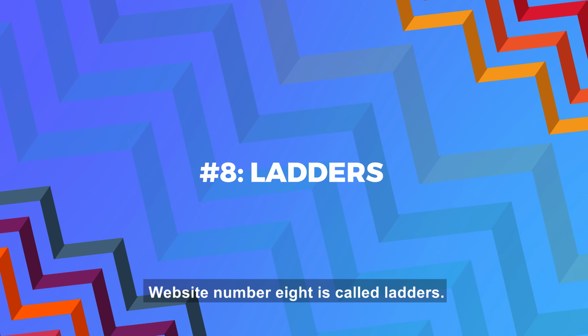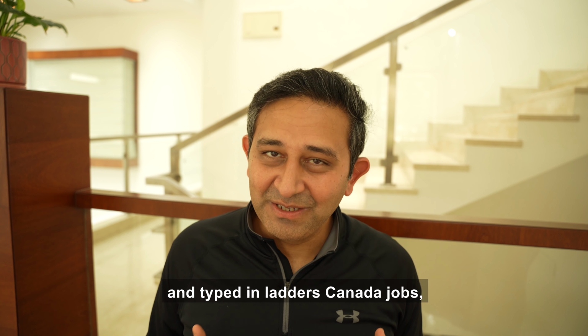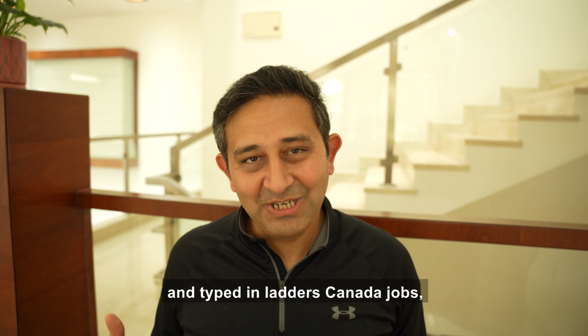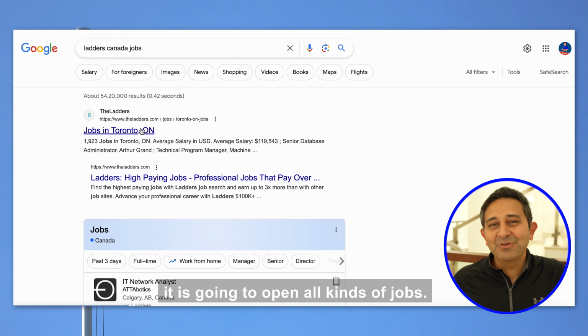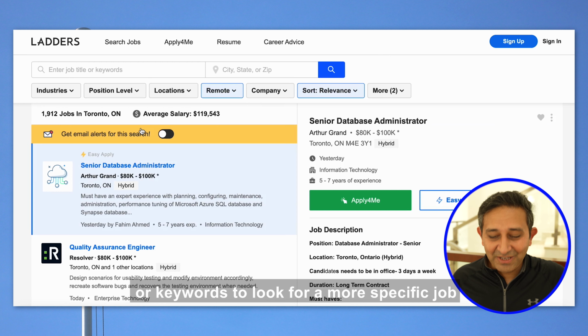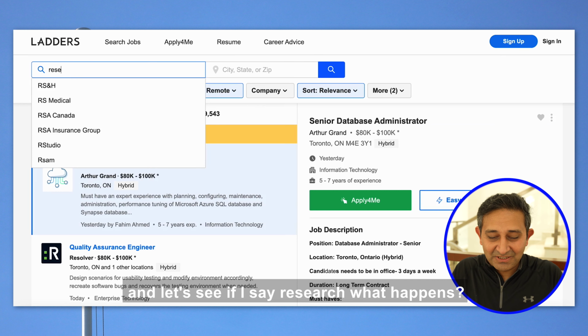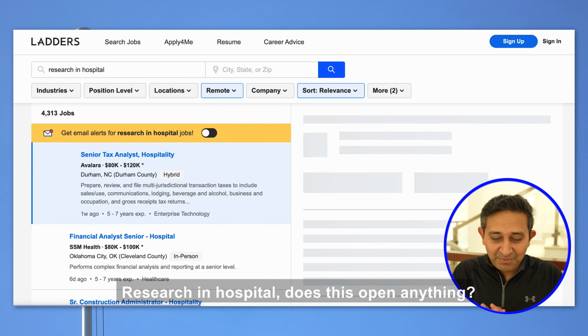Website number 8 is called Ladders. What I did is I went to Google and typed in Ladders Canada jobs, and this is what opens. So the first thing actually says jobs in Toronto, Ontario. Of course, it is going to open all kinds of jobs. We have to put in our job title or keywords to look for a more specific job. And let's see, if I say research, what happens? Research in hospital. Does this open anything?